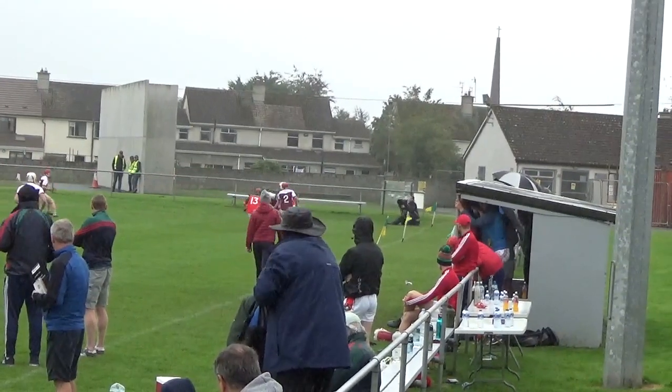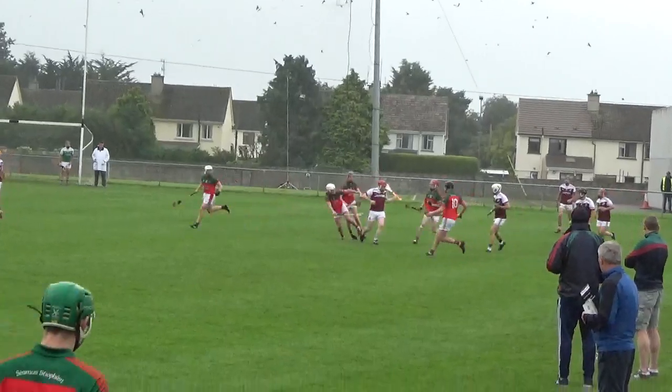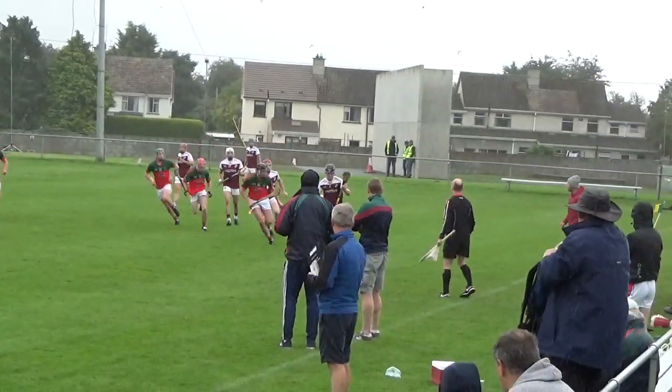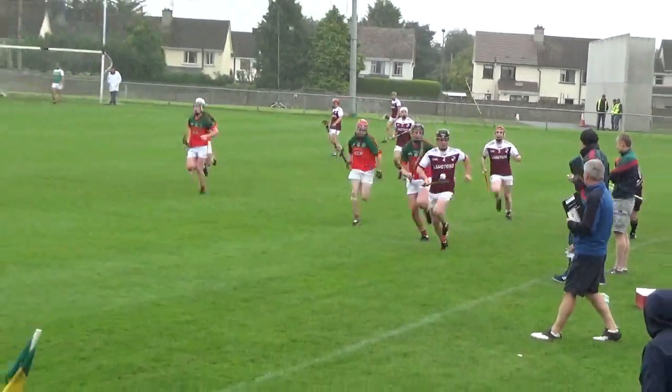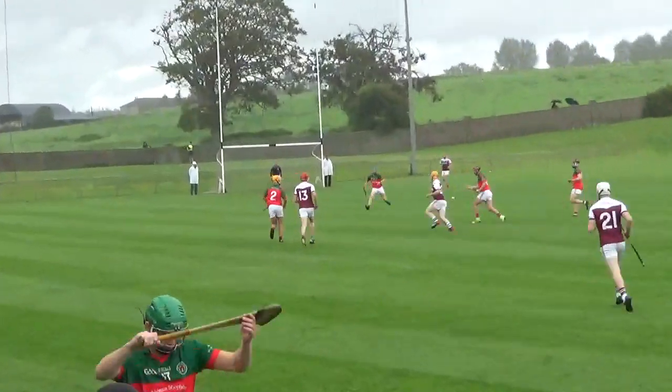Shane Staunton comes in behind and picks up the ball. He finds Kevin Galvin, who bursts out. Again, it goes back to Shane Staunton, who comes up the pitch with the ball and delivers in a great ball into the Clara forward line.